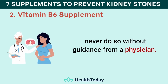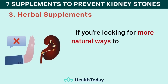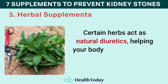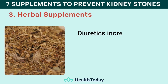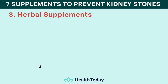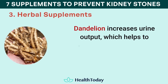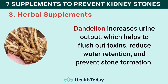3. Herbal supplements. If you're looking for more natural ways to keep kidney stones at bay, consider taking herbal supplements. Certain herbs act as natural diuretics, helping your body flush out excess minerals through urine. Diuretics increase urine flow, and more urine means less chance for stones to form. Some herbs to look into include dandelion root, nettle leaf, and parsley. Dandelion increases urine output, which helps to flush out toxins, reduce water retention, and prevent stone formation.